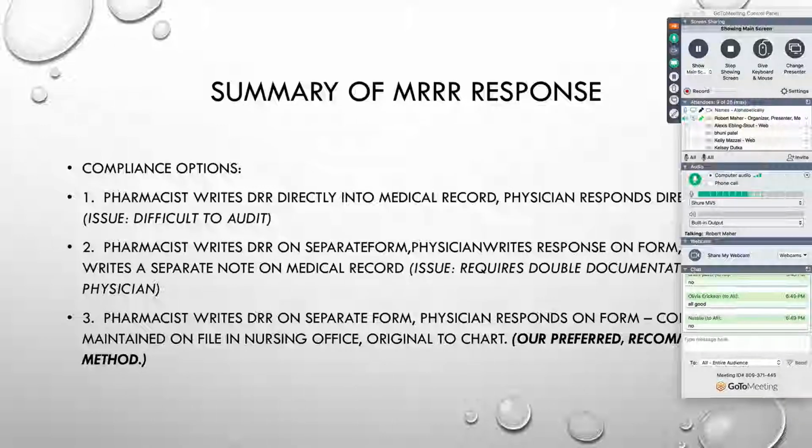Another option is that the pharmacist writes the drug regimen review on a separate form. The physician writes the response on the form and writes a separate note on the medical record. The downside of this is that it requires double documentation. The third one is actually what I would do and what I've done in the past.